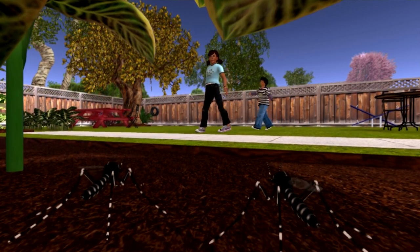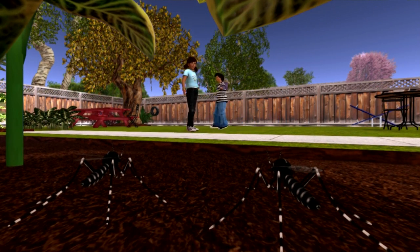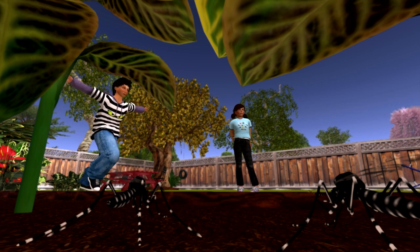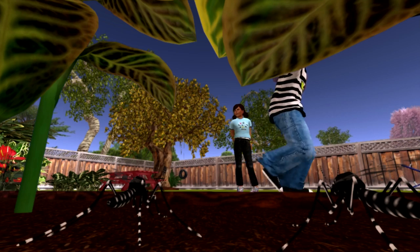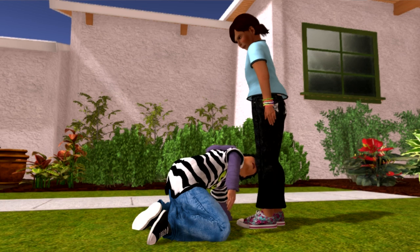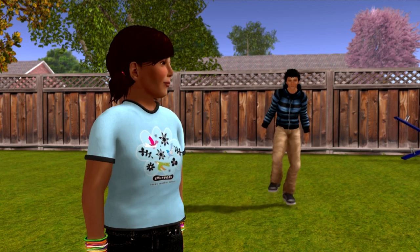If you were a tiger mosquito, where would you hide? I'm a tiger mosquito. Hey, stop that! Boy mosquitoes don't bite, you weirdo. Mom!